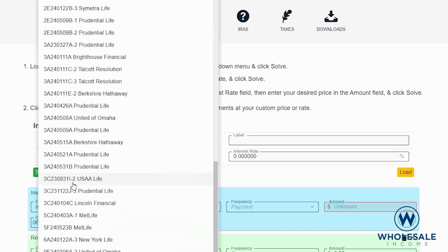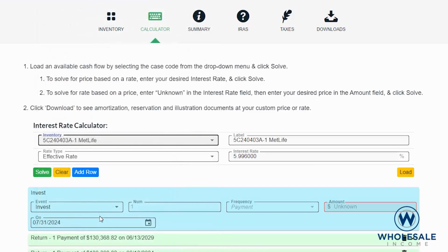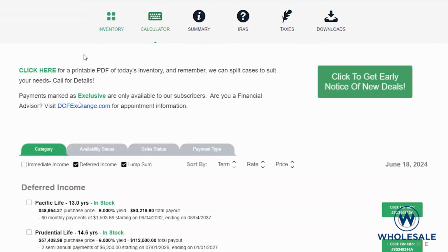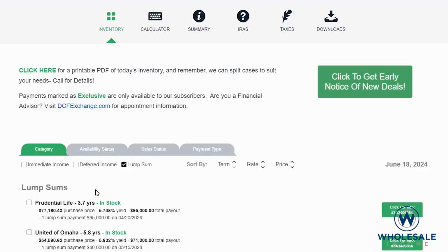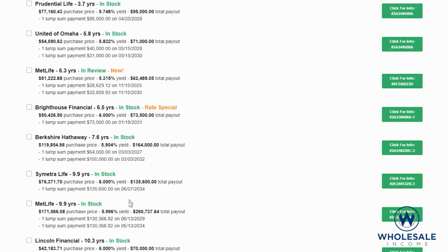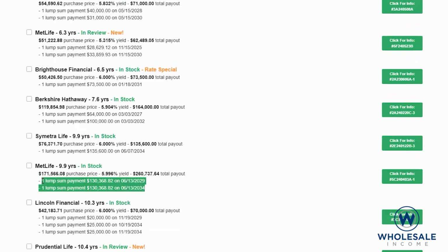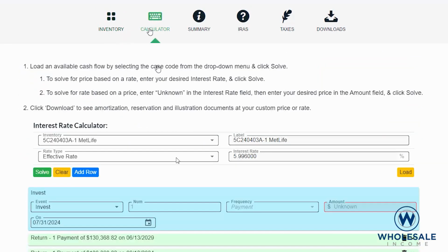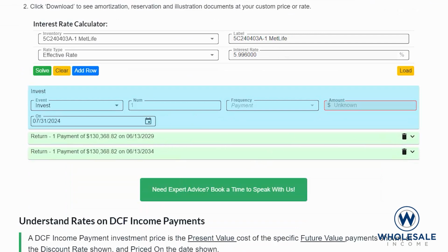I'm going to give a quick example of one I just did a moment ago for another customer. We had someone who wanted a maturity in 2029, and this case was on our list. I'll use the tools available to me and highlight it. This is a lump sum MetLife that I have configured with 2 lump sum payments in 29 and 34. I had a client that just wanted the 29 lump, but he only has $60,000 to invest. So using my calculator, I use these tools all the time, and you can use them too. They're right on the website.